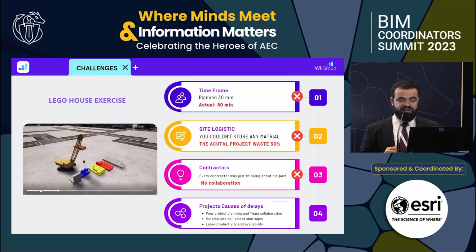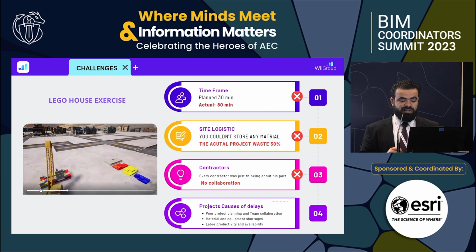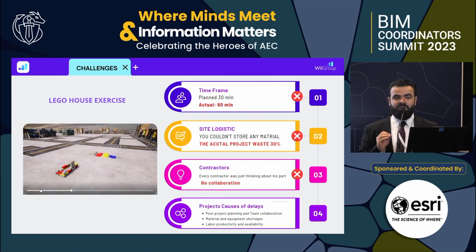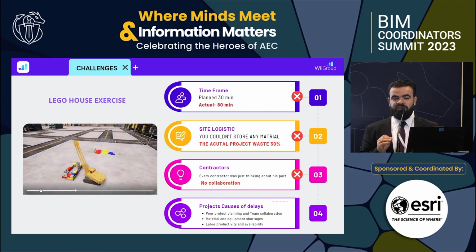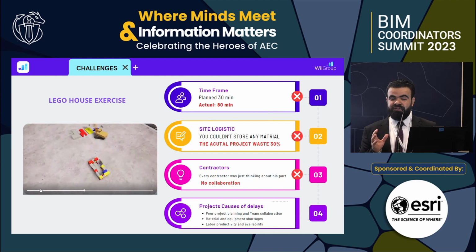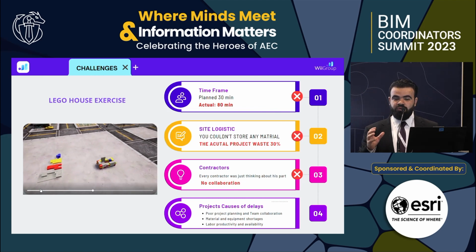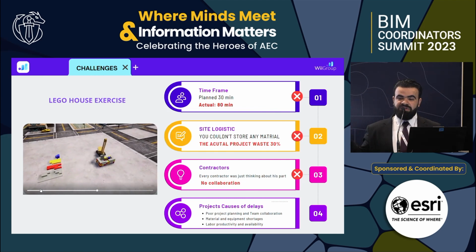What about the actual logistics? We got 30% wastage. And what about the contractors? Because everyone on our team thinks that he could do it alone. It's a very small project, guys. It's a very small project. You don't think you need to collaborate. You don't look at each other, who should go first, who should do what, and that was the result.